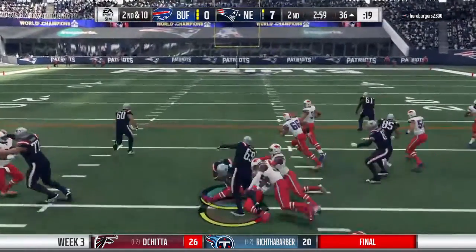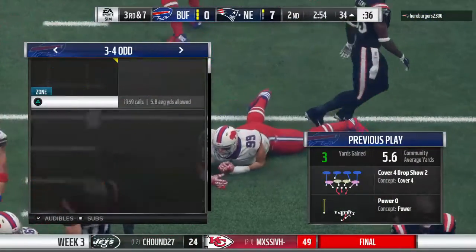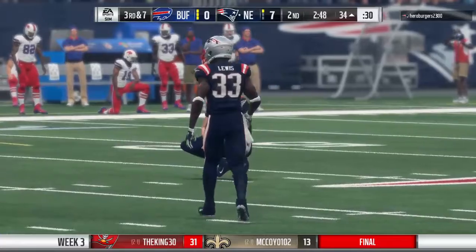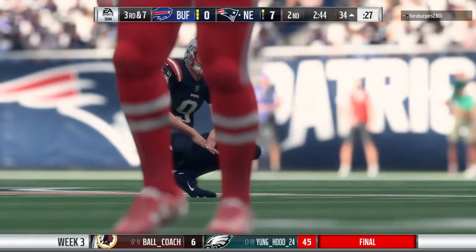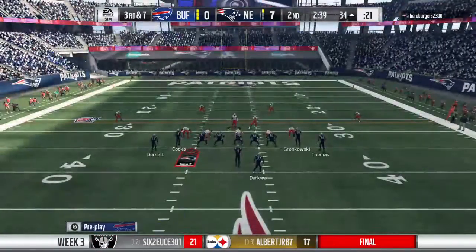And he'll give it here to his running back. And he'll get 3 down to the 34-yard line. New England on third down. They've been okay, 2 for 3 thus far. This is 3rd and 7.